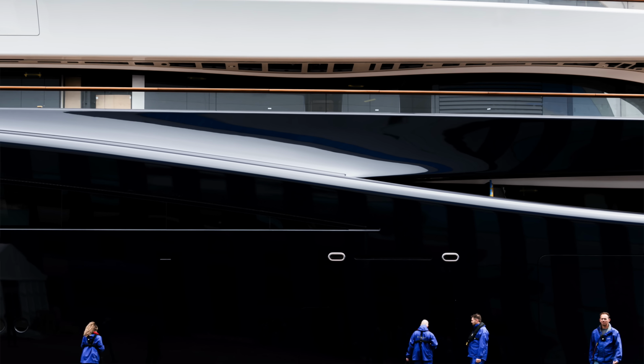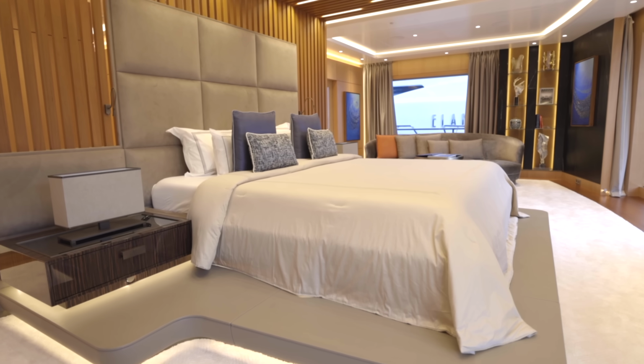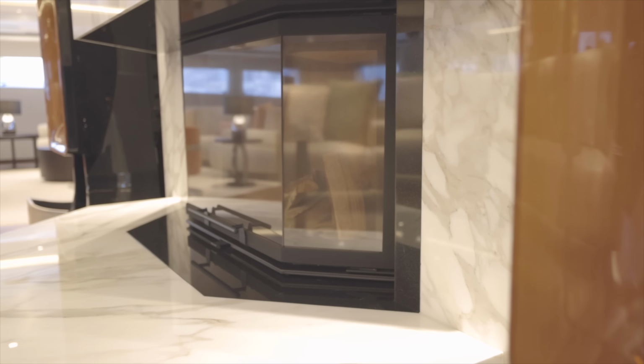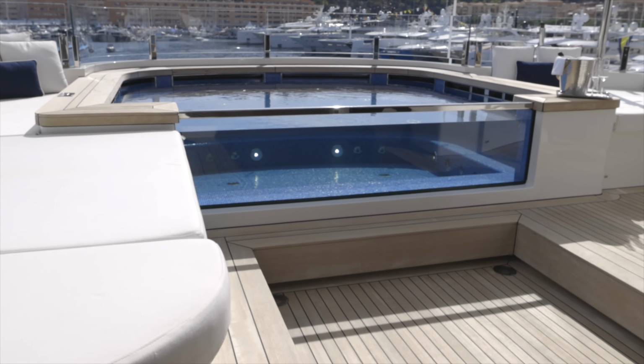So we'll talk a little bit about some of the features of the yacht. It has a full owner's deck above the bridge, and it's essentially an apartment with 2 bedrooms, twin bathrooms and dressing rooms, a gym, 2 offices, each with a fireplace, and a living room and a forward jacuzzi. And this is just for the owners.